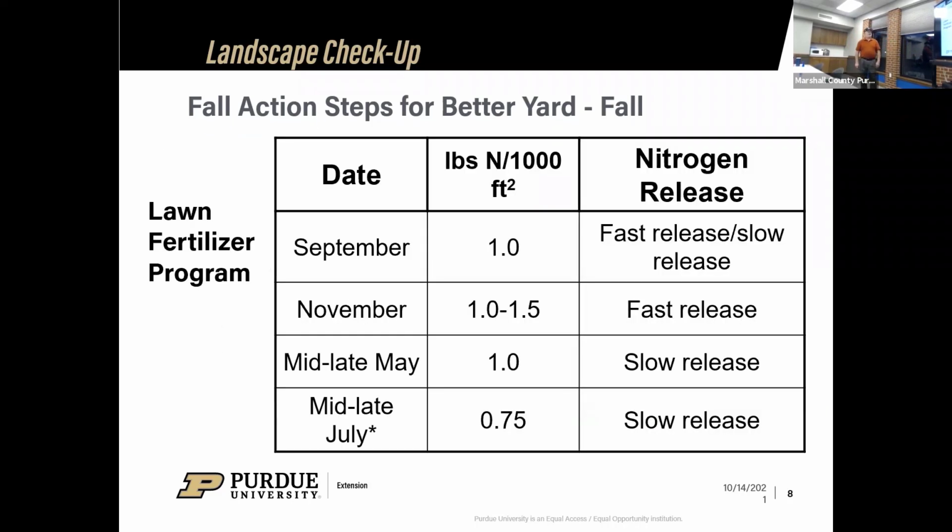This is just showing you the lawn fertilizer program. So you can see that November is a fast release, so you can go get urea and apply it when a rain's coming in. You want it washed in, you don't want it sitting on the soil surface, but you could spread that in November. In September, you probably want a slow release fertilizer, depending on when you do it. If you're doing it in late August, the weather is nice and productive for turf growth, because it's cooling off and we have plenty of moisture, so you probably want a slow release fertilizer. If you're going later into September, that's maybe when you want to switch over to the fast release, because that plant's going to need it quicker.